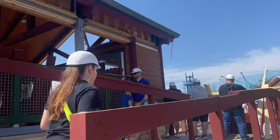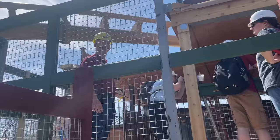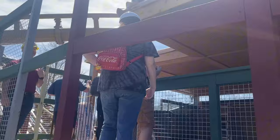You know, the thing I wanted to point out is our construction team has done an amazing job at putting this whole area together. It's quite an aggressive project to get this scope of project done in the short amount of time that we have.